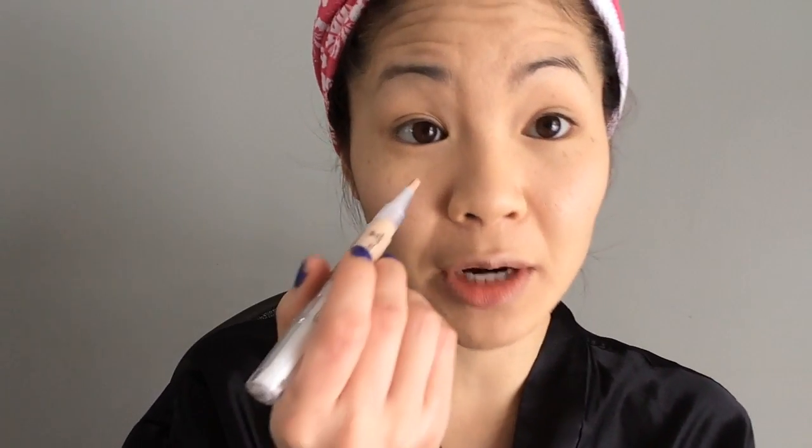Okay, the next thing that I've been doing is actually highlighting right under my eyes because it really does make a difference. I was too lazy to do this a little while back. If you watch my other tutorials, I almost never do this part, but then I realized, okay, it really does make a difference. So I'm using the new Wet n Wild Illuminaughty highlighting concealer pen, and it has such an adorable name and it really does work. Like, if you put it on the back of your hand, it is very illuminating.